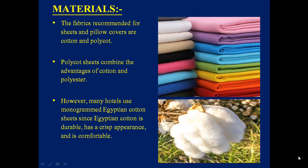Now as far as material is concerned for the bed linen, the fabrics recommended for sheets and pillowcases are cotton and polycot. Cotton, which is derived naturally. Polycot, it is a blend of polyester and cotton. Polycot sheets combine the advantages of cotton and polyester. Like I mentioned, it's a kind of blend, a combination of polyester and cotton.